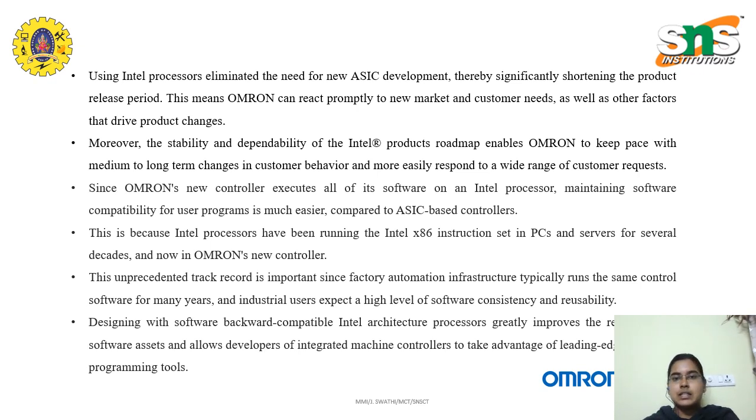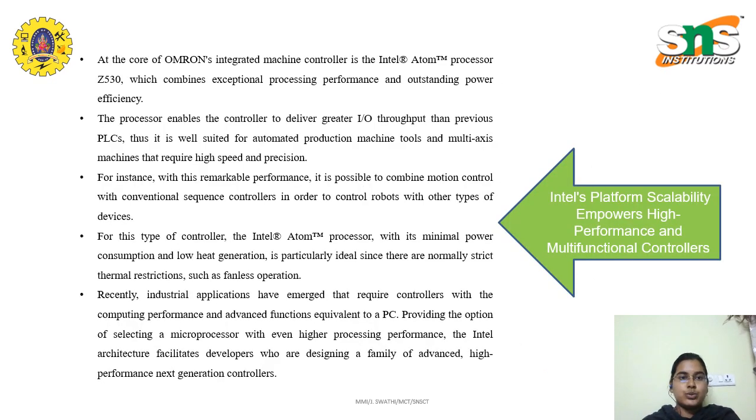Moreover, the stability and dependability of the Intel product roadmap enables Omron to keep pace with medium to long-term changes in customer behavior and more easily respond to a wide range of customers. Thus, designed with software backward compatibility, Intel architecture provides great improvements in software assets and allows developers of integrated machine controllers to take advantage of leading edge programming tools.